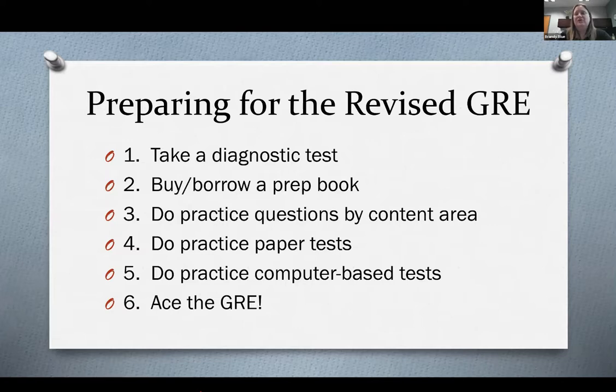Prep books are really great. I think they do a great job of breaking down the different sections of the GRE test. What to expect in each of the different sections, what math you're expected to know, and things like that. So for me, it was really effective to work through a prep book. Do practice questions by content area. So refresh your arithmetic knowledge, do arithmetic questions, refresh your algebra knowledge, do algebra questions. Refresh, how do I do reading comprehension? Do reading comprehension questions. So practice within the content area rather than just taking practice tests over and over.